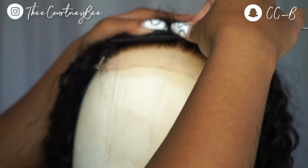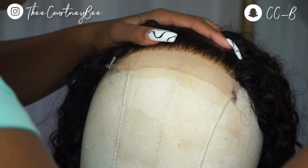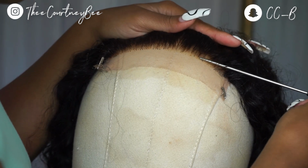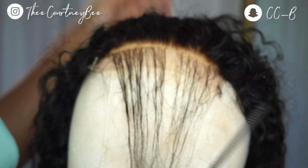So I'm gonna just hush, like I always tell y'all, I'm gonna hush my mouth because I talk a lot. Watch the rest of the customization process and watch me define this hair. And I'll be back to talk to you guys in a little bit.